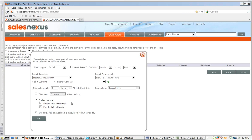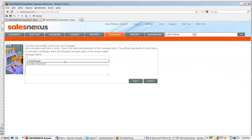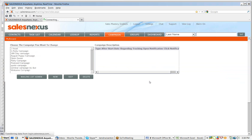Okay, all right, so I've got my campaign, one email. I'm going to tell it to auto send. I've got my email template picked, my attachments picked. I'm going to keep it for current user. I'm turning on my tracking, and I'm saying OK. I'm going to go to next, and I'm going to give it a name. I'm going to hit finish.